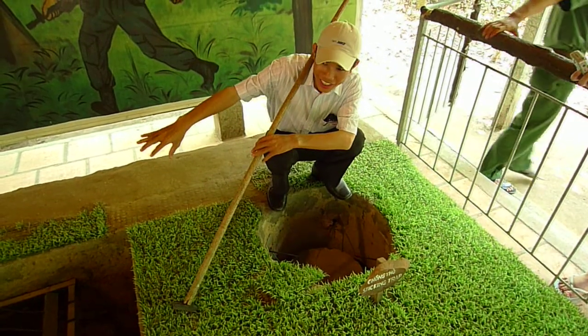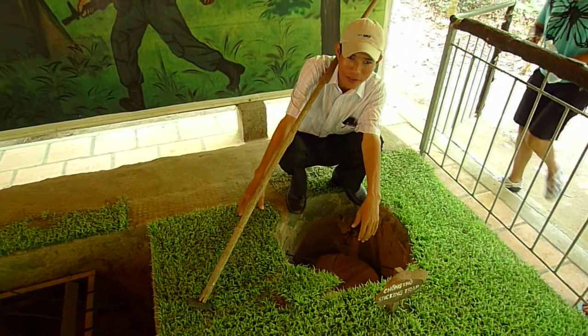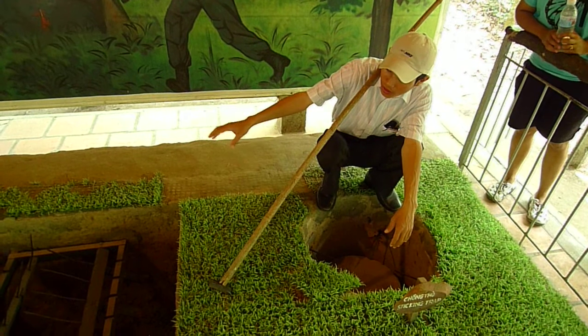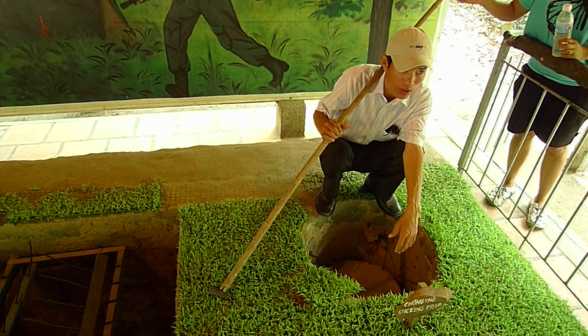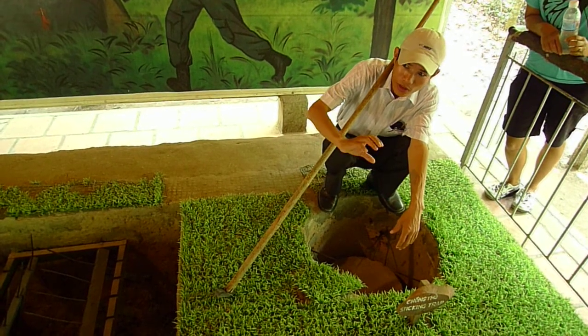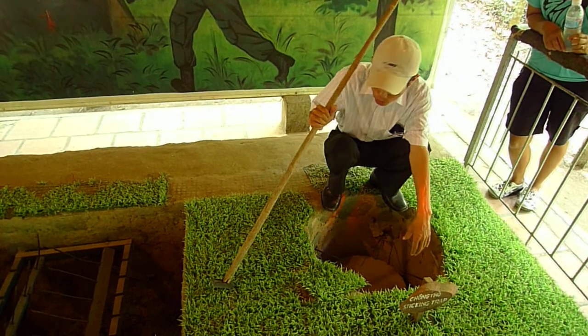Okay, everybody, look at this one. This is some kind of trap that we see the Vietcong use before. In the old times, the Vietcong used these traps, put them inside the trees, the jungles, and also inside the tunnels. Because in wartime, American soldiers went down the tunnel to destroy the Vietcong. So the Vietcong put many traps down there.